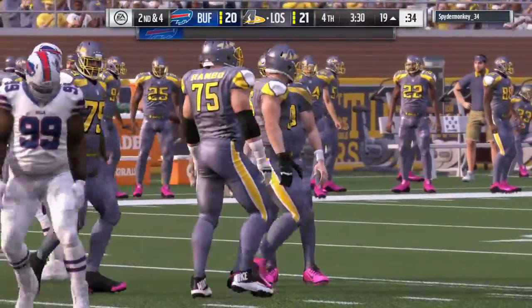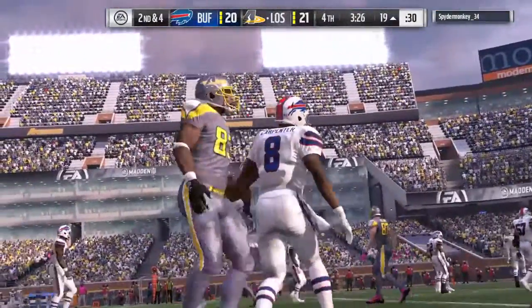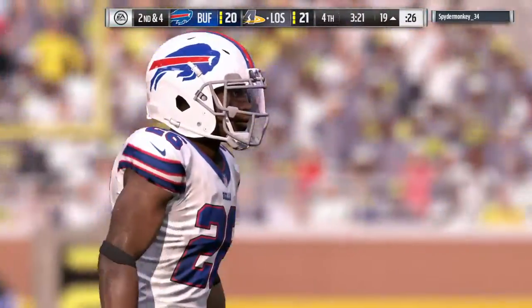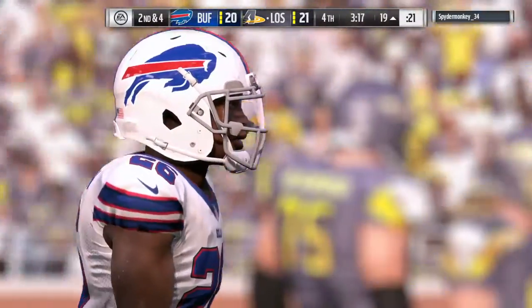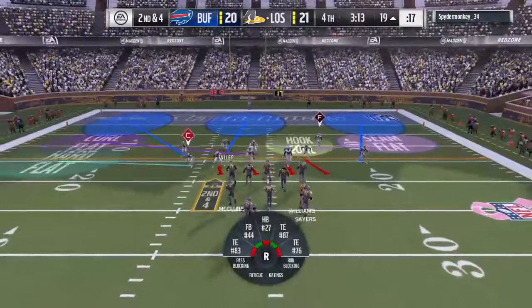So much goes into a successful play, doesn't it? How about that play action there? Freezing the defense just enough to bring the tight end free downfield for the completion. And now inside the red zone, the offense will operate.